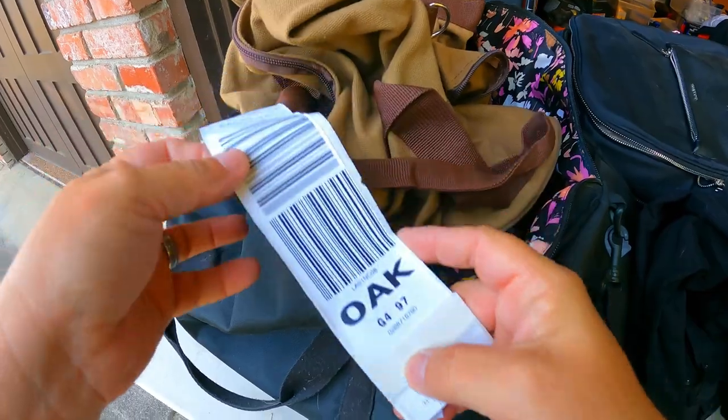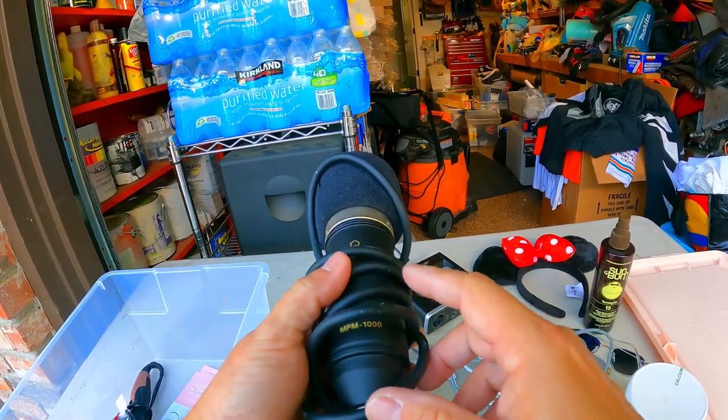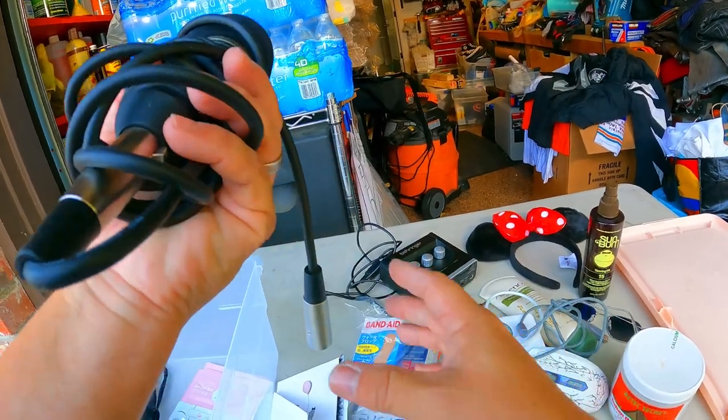Oh, yep, someone definitely did travel. I'm pretty sure those are legit Ray-Bans right there. Oh, what's this? Uh-oh. Oh, get out. What the heck? That's good. Marantz Professional MPM 1000. And it works.